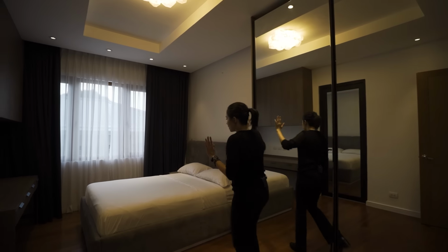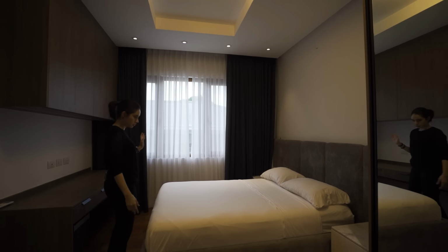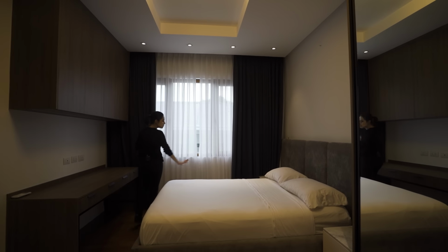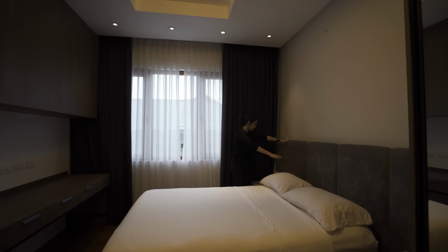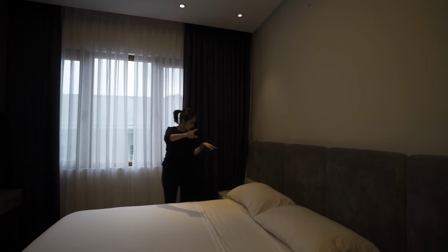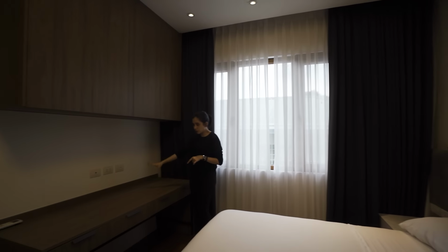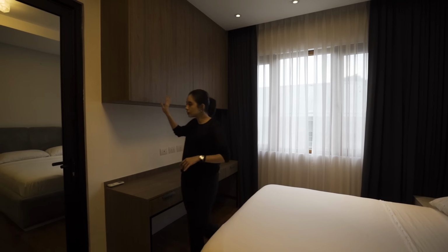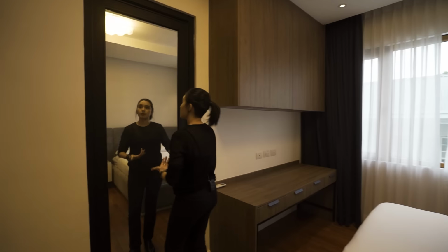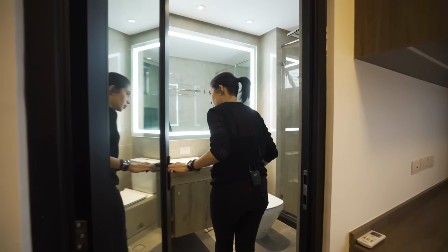I love it. And then you have a queen sized bed over here. Queen ba to? Or full? It looks like a queen. Which has a built-in headboard already. And then you have side tables on either side. Right in front, you have a desk for your entertainment, which also doubles as your office desk. You have storage up here. And then you have another full-sized mirror, but it's a door that leads to your ensuite, toilet and bath.